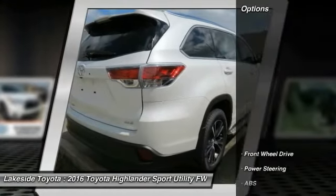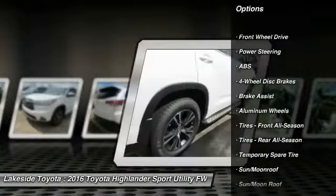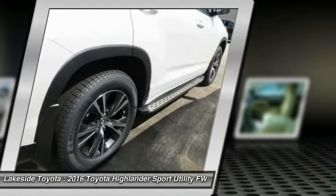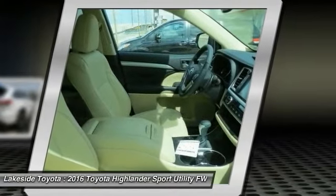Here are some of this vehicle's great options: stability control, traction control, keyless entry, navigation system, anti-lock braking system, power lift gate, steering wheel audio controls, backup camera, moonroof, leather-wrapped steering wheel.